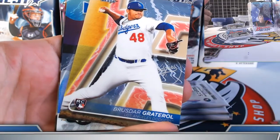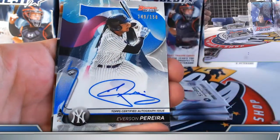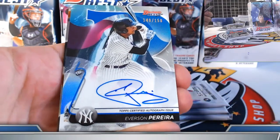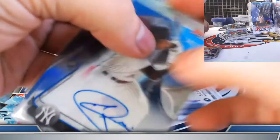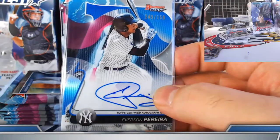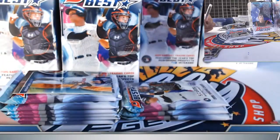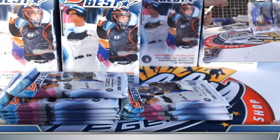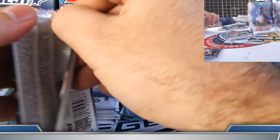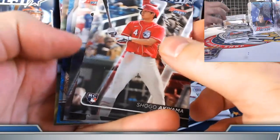Blue. Okay, prospect or veteran, blue to 150. Everson Pereira, back on the board. 149 of 150. I think he does have a couple of base prospect autographs in 5 and 6 today. Did see him a few times yesterday as well, so adding to it on the Pereira spot. 149 of 150. So, yeah, still haven't seen one, but it takes a while to get around on that auto set, I would imagine.